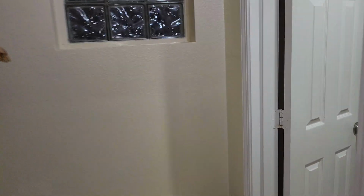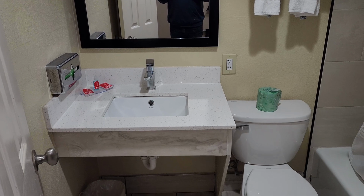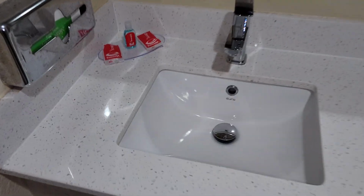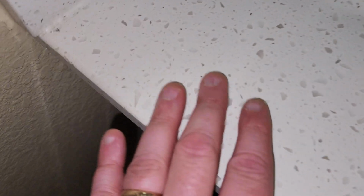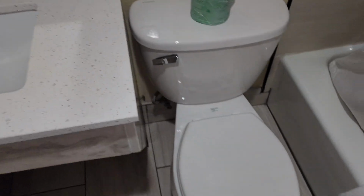Alright, we're going to start here in the bathroom. I came in here a little bit earlier and it seemed to be fine. The countertop, the way they design these, you can't really tell if there's anything on them or not, but just rubbing it, it feels clean. Sink down inside. Oh, this looks like they've updated somewhat recently.